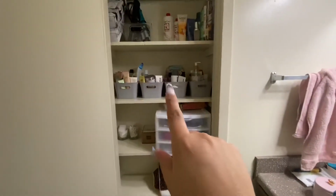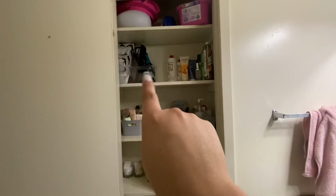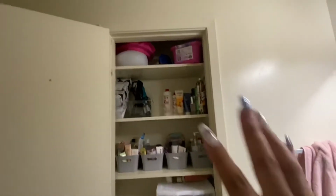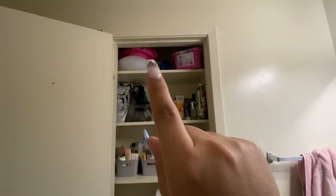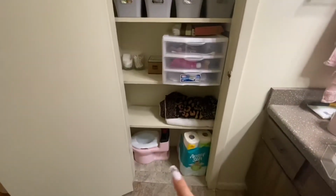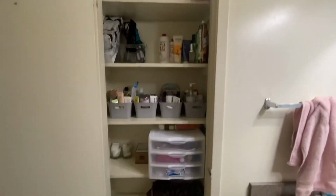All these are skincare. This is a medicine cubby. Those are hair products, hair tools, hair products to do your hair and to dye your hair. Those things up there, that's baby girl's stool and her little toilet seat and a humidifier. And I have a little toilet over here and some extra toilet paper. So this is how it looks. I like the way it's all organized.